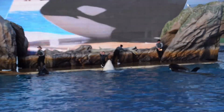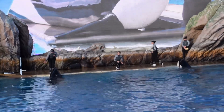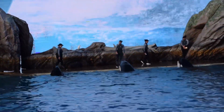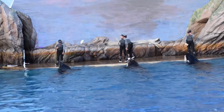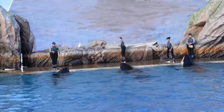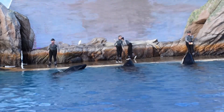We can ask our whales to slide out on the scales. We can monitor their growth patterns and keep an accurate record of their weight, shown here in the video with Orkid. We can even collect a breath sample from their blowhole, all because of the trusting relationships we build here at SeaWorld day after day.